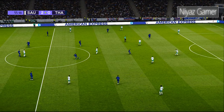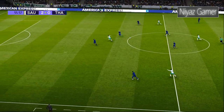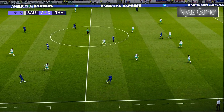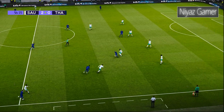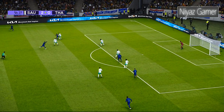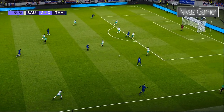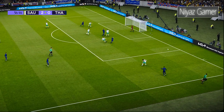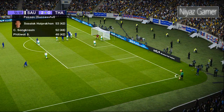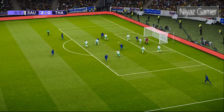Saudi Arabia are clearly enjoying a very good spell. The flow of momentum is bang in their favour. And it's played forward. Sokrasin. Over to the left. Nice control. There's the crossfield ball. Oh, good spread. In comes the corner. Keeper's dealt with that.